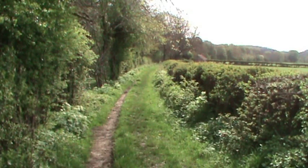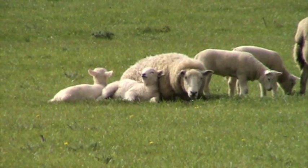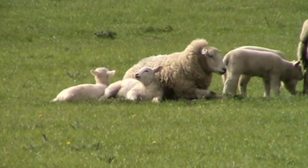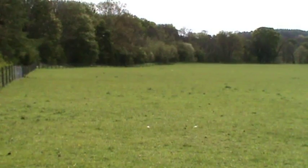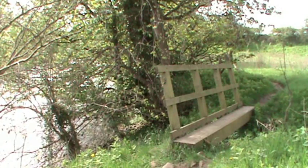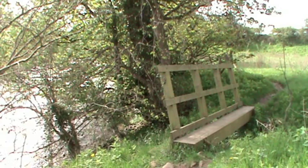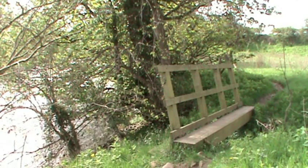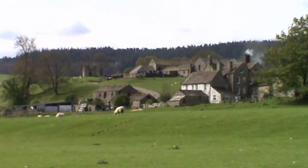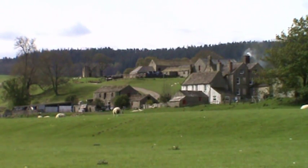So as we head forward, we can see like a small stone barn in the distance. And then just past the barn, you've like an open field, and the path just goes down the left hand side of the field. At the end of the field, you cross over a tiny bridge, and we've got the river on our left hand side. Just got to a stile. We'll keep going forward.